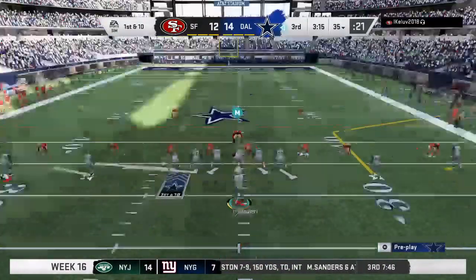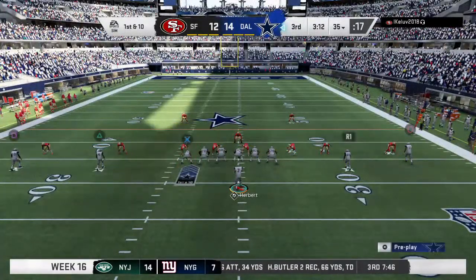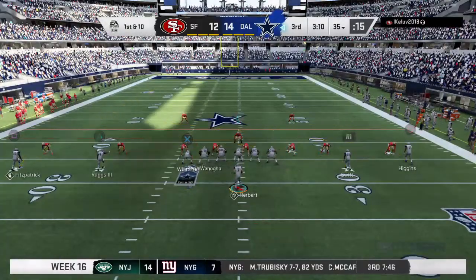Quarterback, don't get nervous now. We ain't 6'6". Pull it high. Don't get nervous. Hey, box drop, box drop.